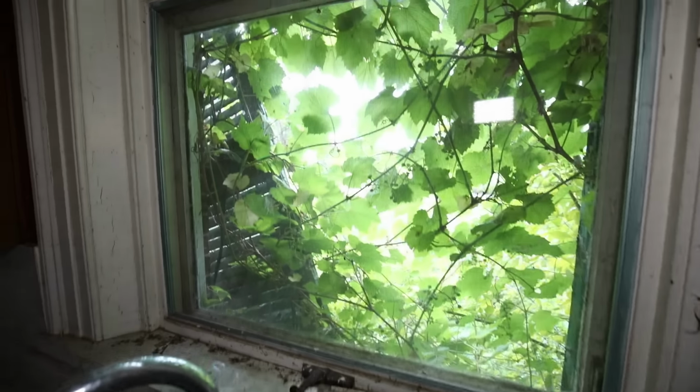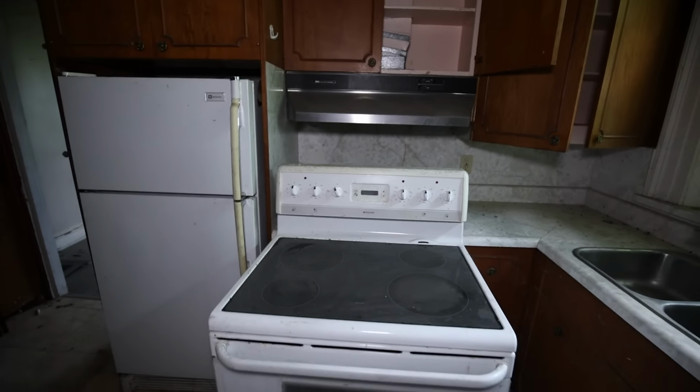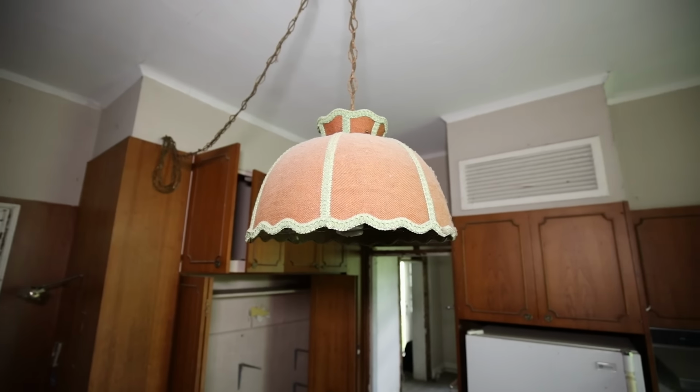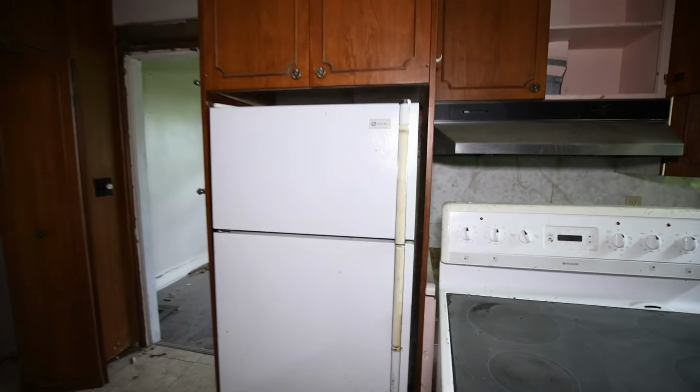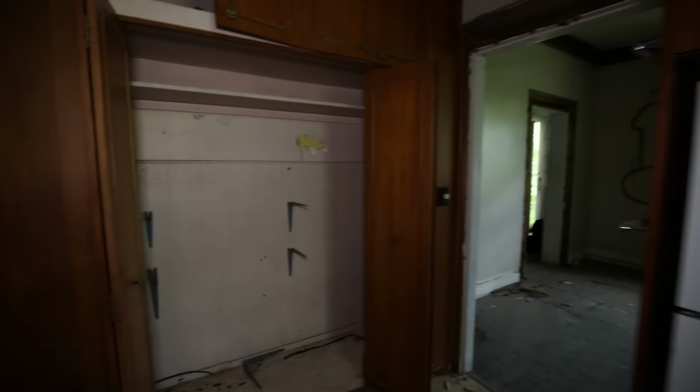Look at the vines growing over the windows, and then you can see the shutter right there. Not been well taken care of over the last few years. It's a cool light fixture. I don't believe this place has power. I don't think I've tried any light switches yet. Got to open the fridge, nothing in there. It's not too old of a fridge either.